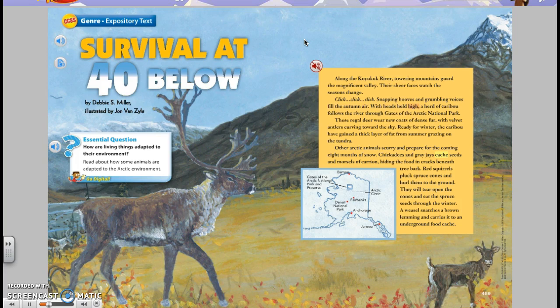With heads held high, a herd of caribou follows the river through gates of the Arctic National Park. These regal deer wear new coats of dense fur, with velvet antlers curving toward the sky. Ready for winter, the caribou have gained a thick layer of fat from summer grazing on the tundra.